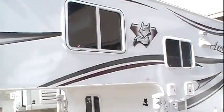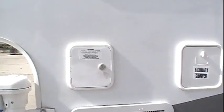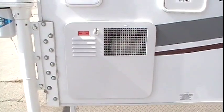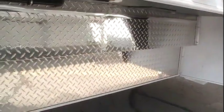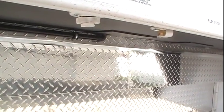Looking at the driver's side wall, we've got thermal pane windows for better insulation, a lockable fresh water tank, a 6-gallon quick recovery DSI water heater, an outdoor shower with a high pressure nozzle, satellite connections, and 30 amp shore power. We've got the cord inside with it. Underneath, heavy duty diamond plating, city water connection, and a black tank flush.